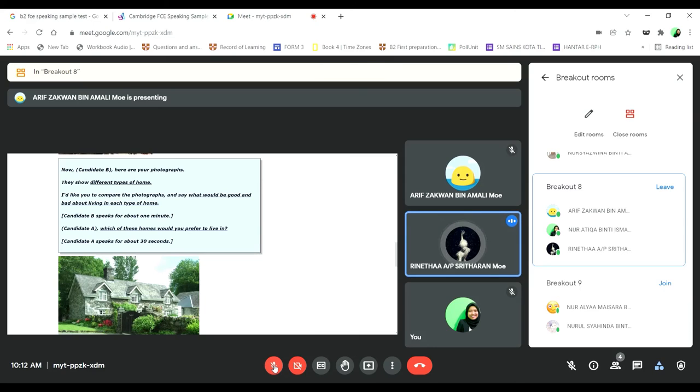Besides, I have lots of space, and it is also freedom to live in a house like this. Besides, as it is spacious, I can make my own interior design for my house. But on the other hand, we can see that living in a terrace house or a bungalow house, we will have limited friends in the neighborhood, because we have less chance to meet with people around the neighborhood.